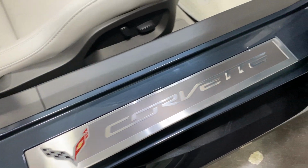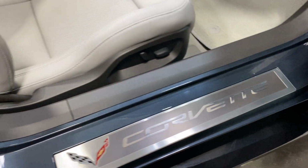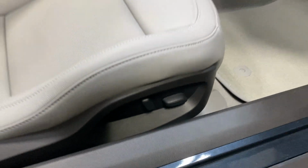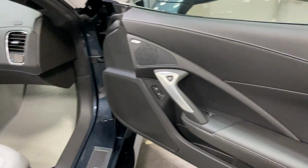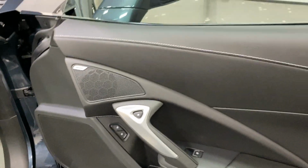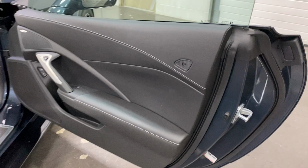Have a look at the kick plate over here. It's in great shape, as you can see. We've got our power seat for the passenger side, so we've got power fore, aft, up, down, and power recline. And we'll just have a look at the door panel. We've got the Bose stereo, electronic door release, power windows, power locks, and a nice baseball stitching that runs along the door panel.